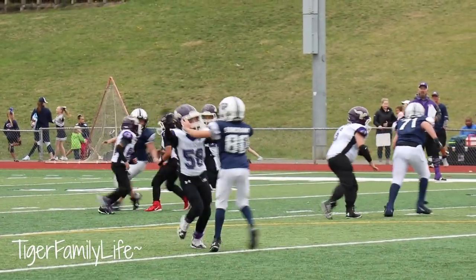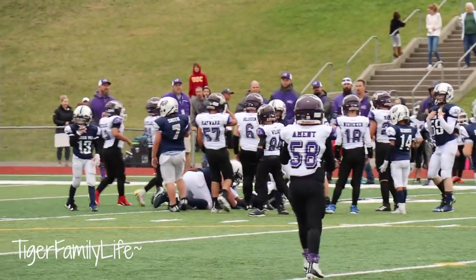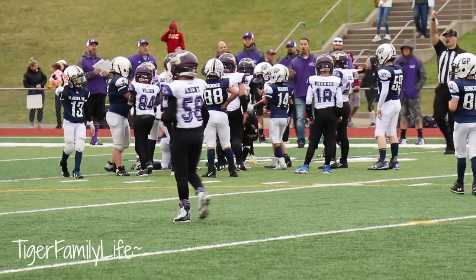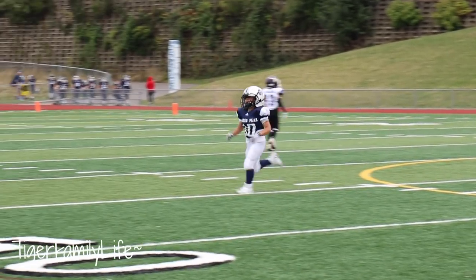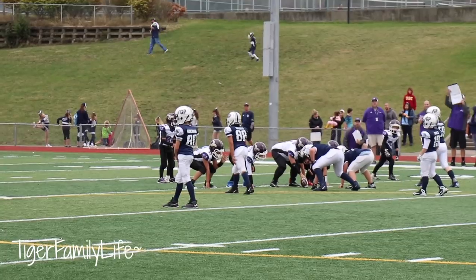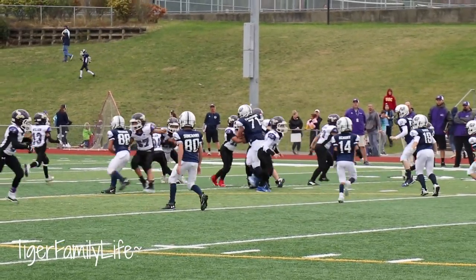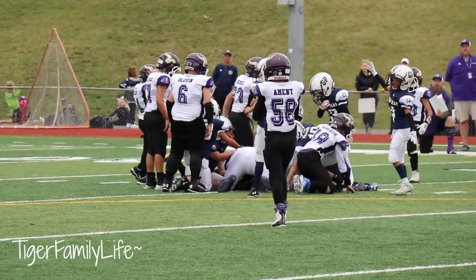Snaps. And he handed off. Where's the ball? I don't even know where the ball is. He's down, though. He is down at about a one-yard gain. Comes to Titus off the field. Second and 9. Snaps. Oh, he fumbled it. He's fumbled it. Who's got it?